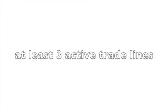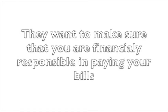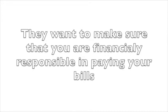They want to have what they call trade lines. So they usually like to see 3 active trade lines, like a couple of credit cards and a loan, or a car loan, or an RSP loan, or that sort of thing. They want to make sure that you are financially responsible in paying your bills, and they want to see it with at least 3 active trade lines. All right, so that's why we look at your credit history.